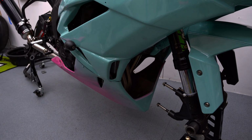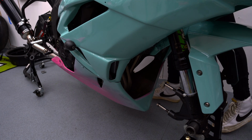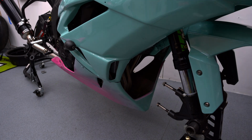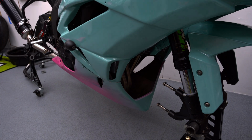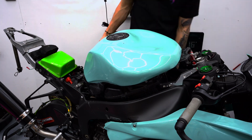Whip the belly pan on, couple of little half DZUS clips either side, and it holds straight into that front nose cone, which just makes life so much easier. No messing about with a load of bolts. It's just quick and easy to use, which, believe me, when you're on a track day, if anything goes wrong or you want to do some work, you need nice, quick and easy.